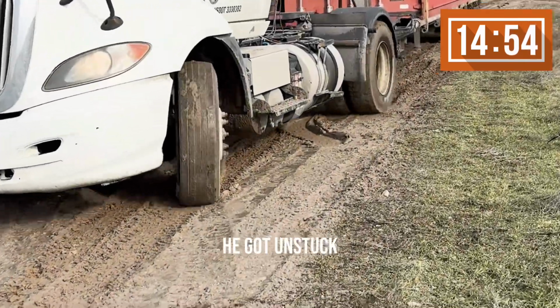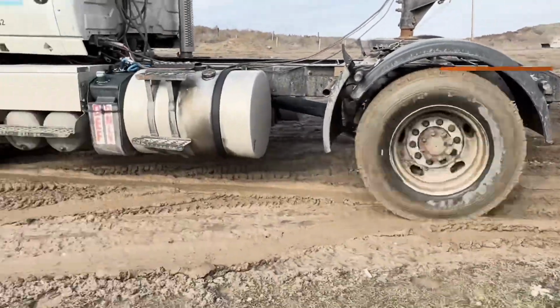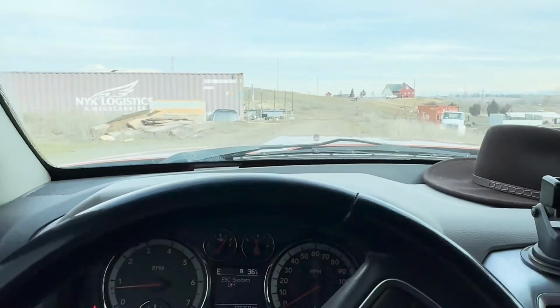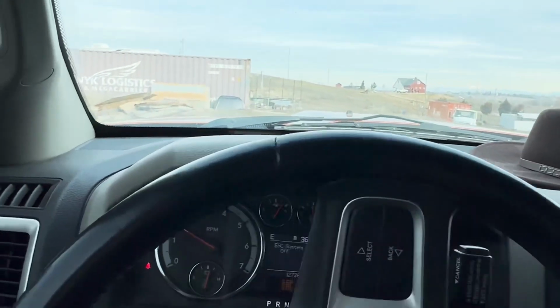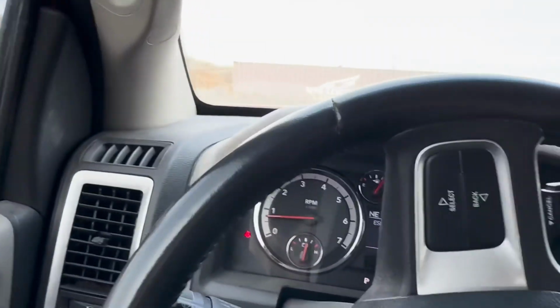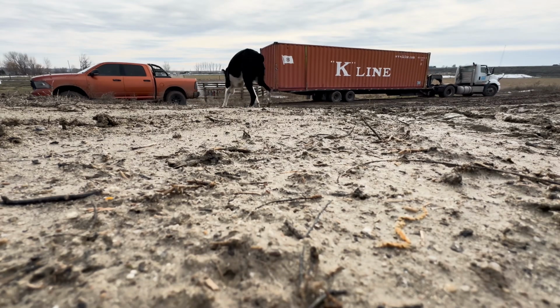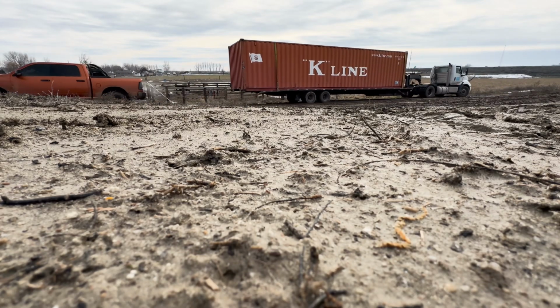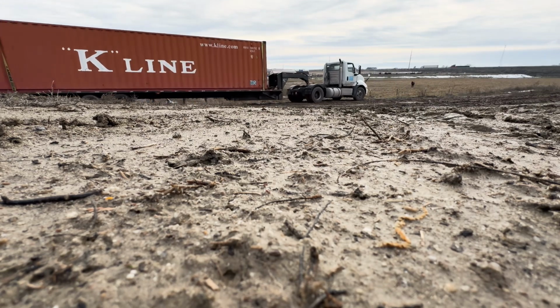Brutal. You got unstuck, which is good. We're making it. This just keeps getting worse. I'm sliding down a hill trying to get up to him so I can help pull. The wife's gone, not filming any of it. I'm reaching my limits here. Ginger finally got into position to pull Don's truck and trailer and was able to successfully move him where he needed to be to drop off the shipping container.